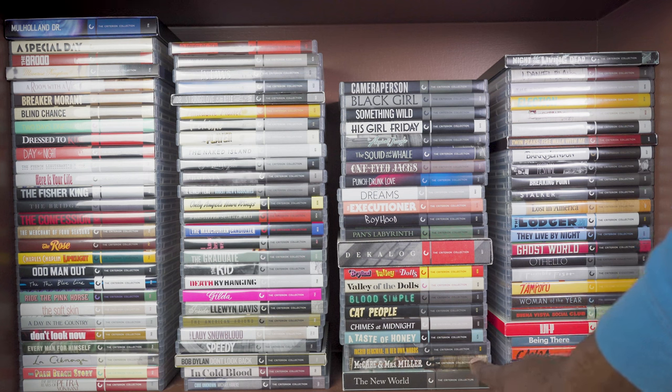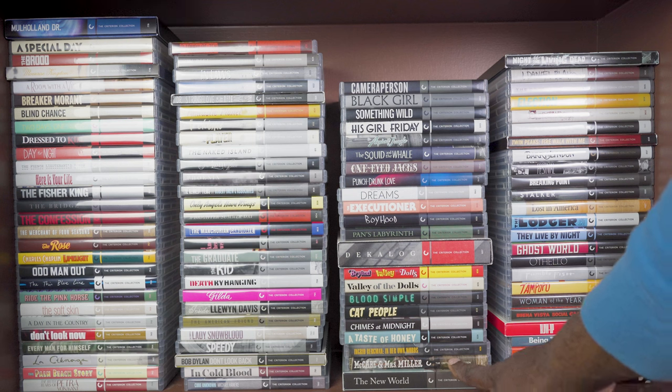Might be my favorite Altman film. I think it might be. McCabe and Mrs. Miller. This film was shot in a very inventive way, has a very unique visual style to it, a gritty but beautiful, almost like a painting. It's just such a beautiful looking film to watch. Great Western from the early 1970s. It stars Warren Beatty. Really, really good film.